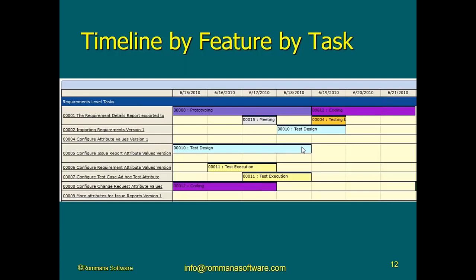If you have a tool, the work is minimal. All you have to do is say, okay, this feature is assigned to this person, this person, and this person. This person will do this, this person will do this, and so on. And it happens during the course of the project management, and the tool keeps track of things. So that's a timeline. Okay.